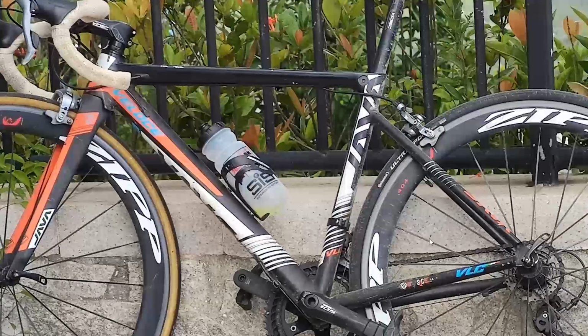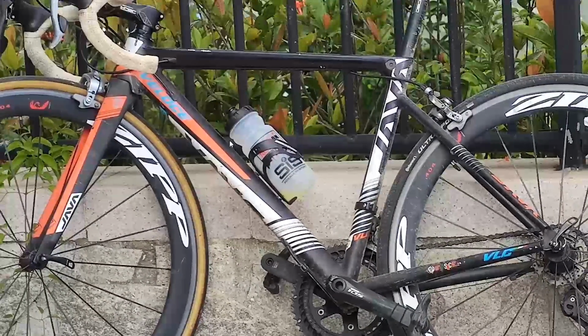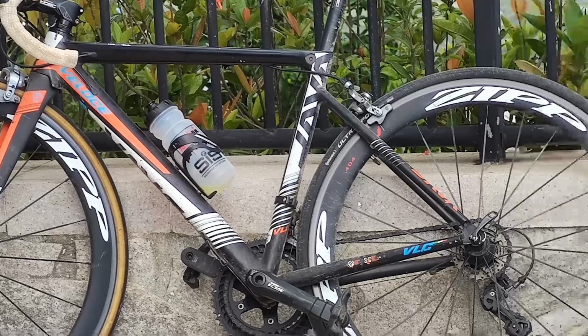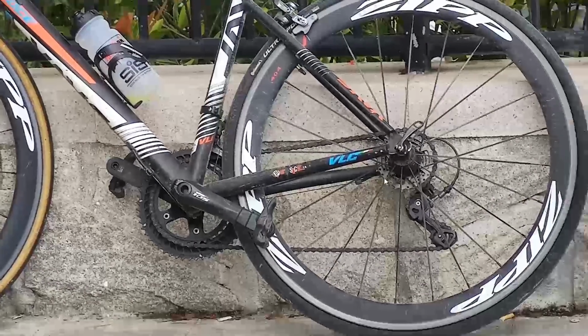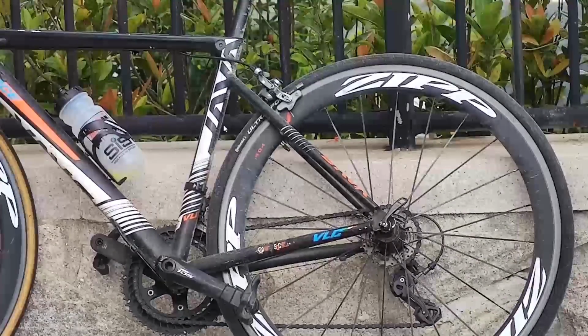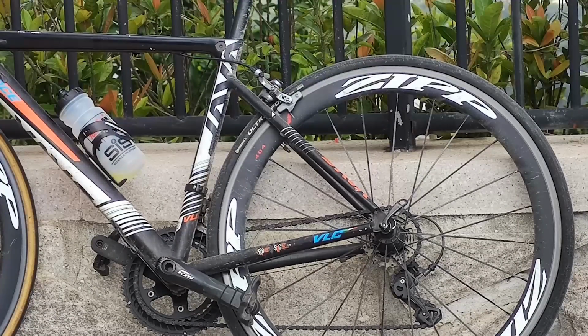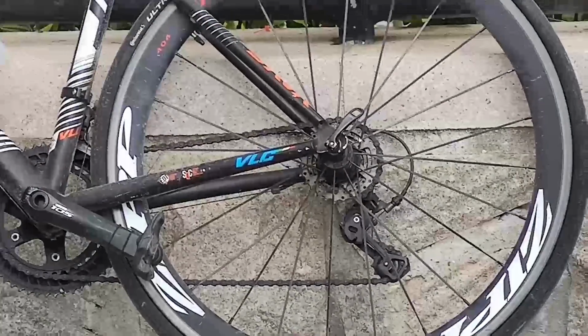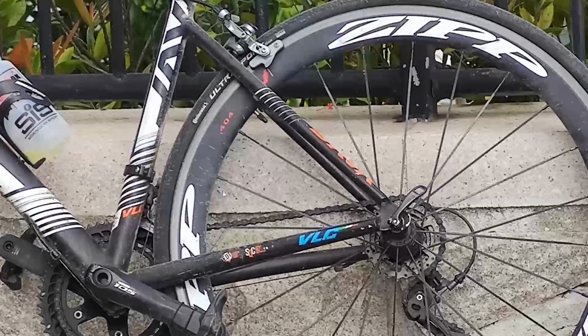Another Java, must have been the Java Crew. Again, the same frame, different color. Again, looks like we've got a carbon fork with this alloy frame. But yeah, I'm impressed with the front of the head tube. That's a good job. These zips, come on, we're gonna have a conversation about these zips. I am not entirely sure that these are legit zips, and by that I mean they are fake zips.